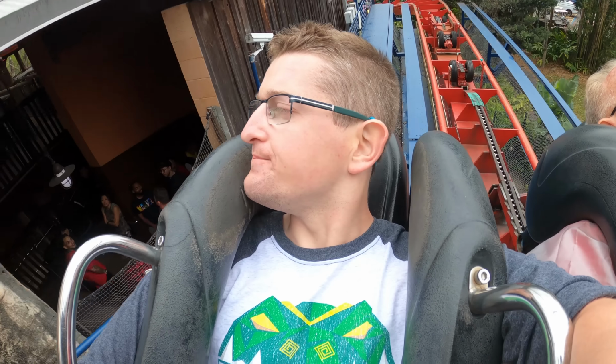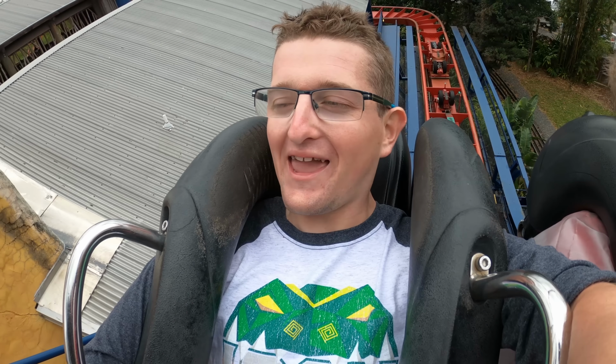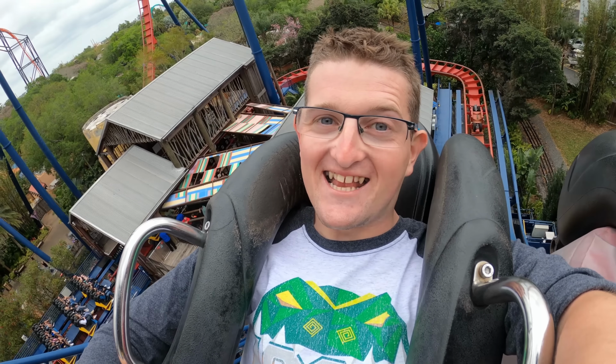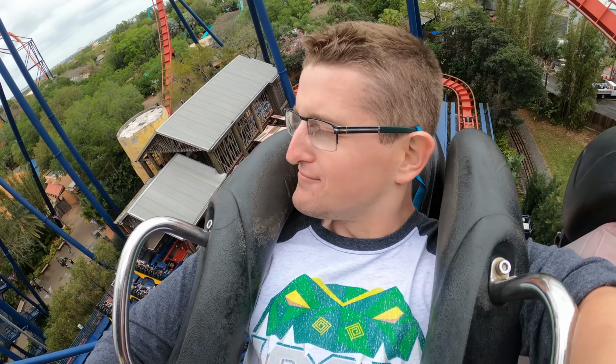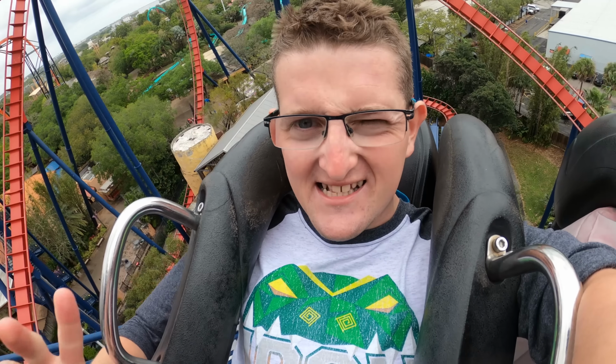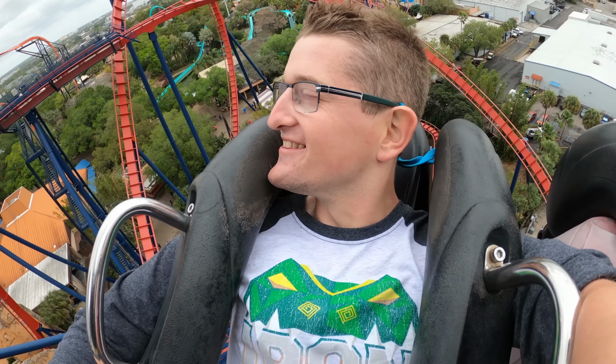Yeah, when you climb up this lift though, you get some absolutely awesome views. With this being an older style dive coaster, we've actually got three rows on here with eight seats per row. Oh, here we go. The views are pretty awesome, as you can see there behind me. Really builds up the suspense. Looking over to the drop there as well, as we're climbing up 200 feet.